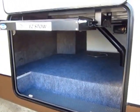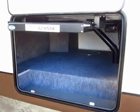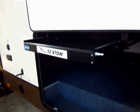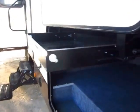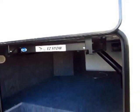Big pass-through storage up front. In this class, you normally get gypped up here. You will either get a good pass-through storage or a walk-in bedroom. Eagle gives you both. This is something new Jayco started doing very recently from the time of this filming. It's just an extra little utility drawer, but every ounce of storage helps. And it's up here in a dead space that you normally wouldn't store stuff.